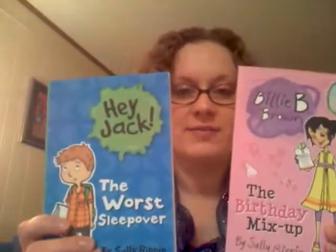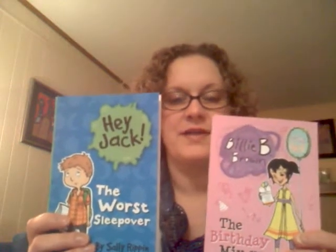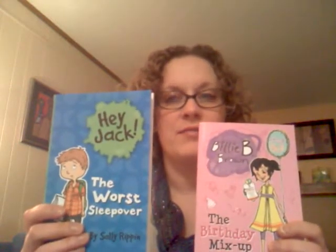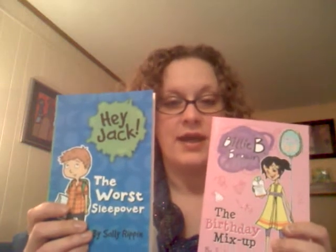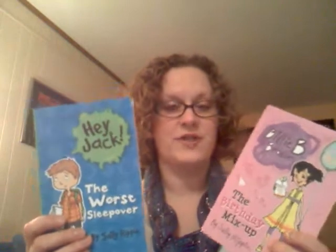We also have a ton of chapter books, so I'm going to just go through some of them really quickly with you. So this is Hey Jack, and this is Billy B. Brown, and these are two series that are for kids that can read independently, and the readers, like if you go to the library and you're in the reader section, those books are generally too easy for them. But then if you try to go into the chapter book room where the juvenile fiction books are, a lot of those are too hard for them. These are really good transition books for them.